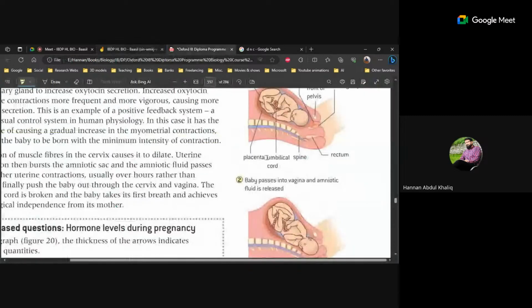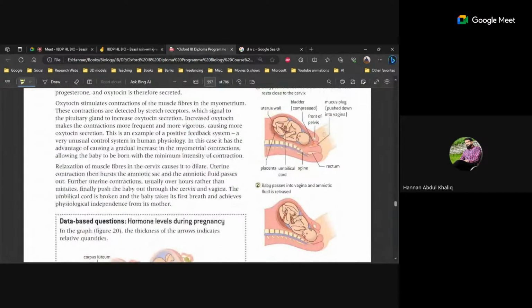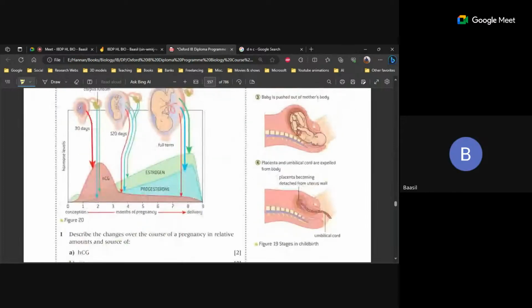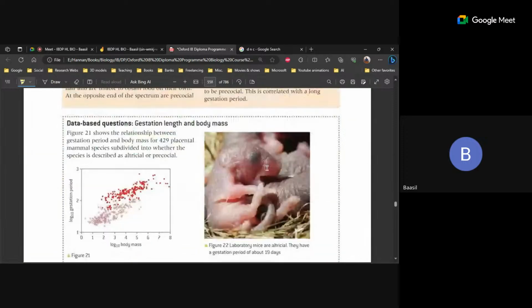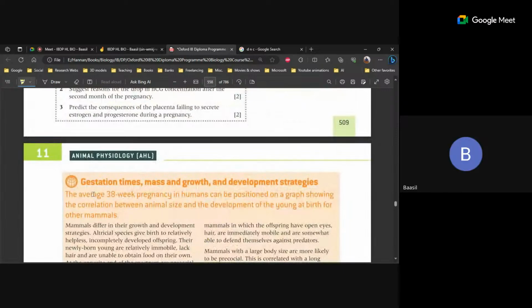After a bit of time, the placenta is also removed, just like in menstruation. You can see the placenta over here, and it is becoming detached from the uterus wall, and it would be released as the baby is released. So that's about parturition.